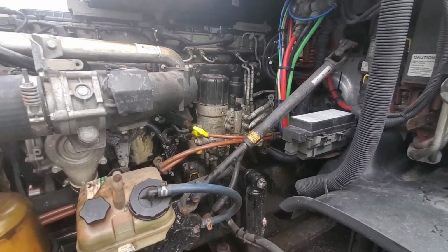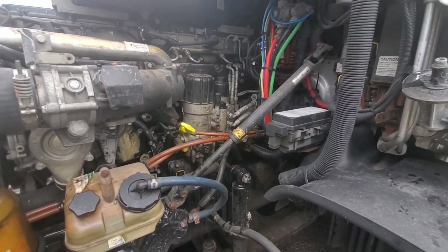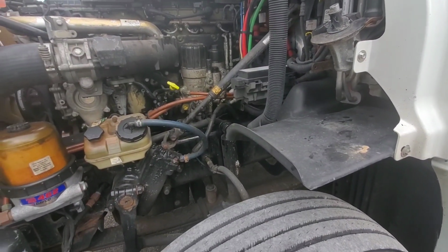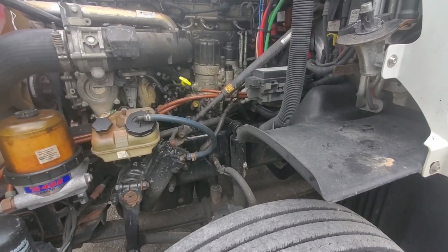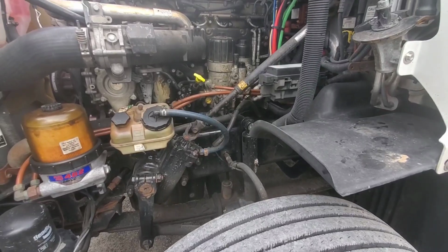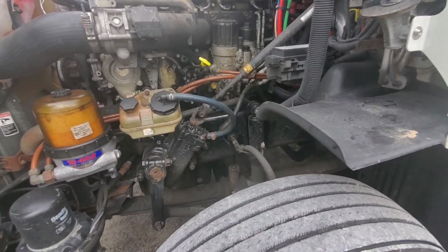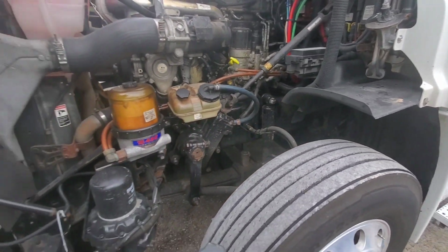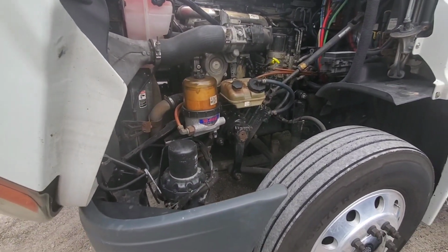And then the other thing would be your DEF filter. And I say DEF filter, I mean the DEF fluid filter. That's where you fill up your DEF tank. There is a filter in there under the bottom of the tank in the back. There is a little filter. Every 100,000 miles is recommended to change that filter.